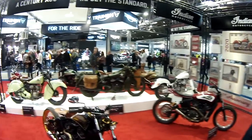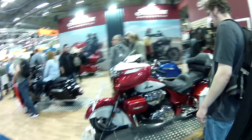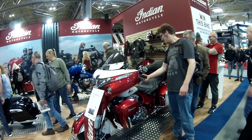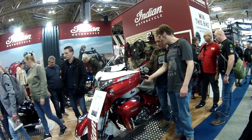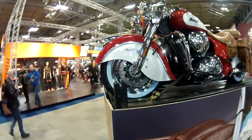Especially with this retro lineup that they've got. Nice. And a 1940 Scout. Look at that. Beauty. Yeah, that Roadmaster there. 116 cubic inch engine. I've got to say, it's not my style, but you can't deny that they are impressive looking bikes of that particular design. And this is all iconic as well. I mean, the badging looks great, but I just can't get over that front end, I'm afraid. But in general, they are classy looking bikes.